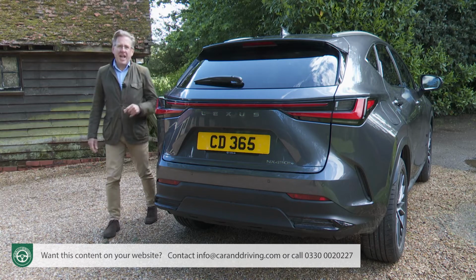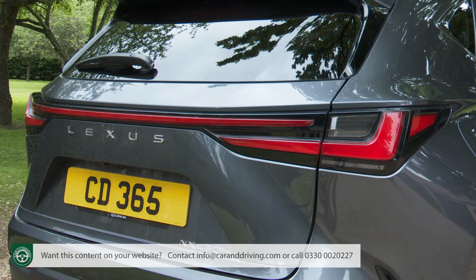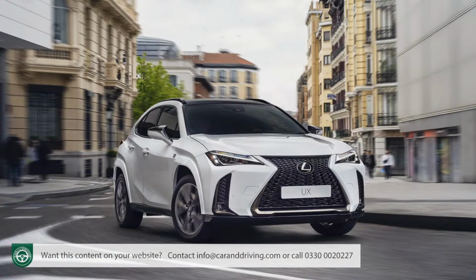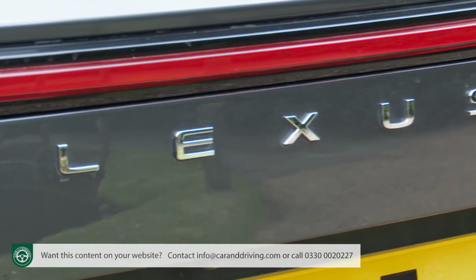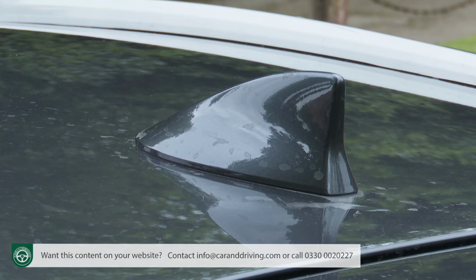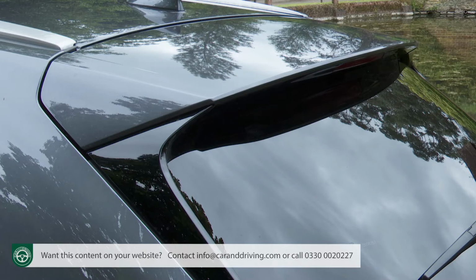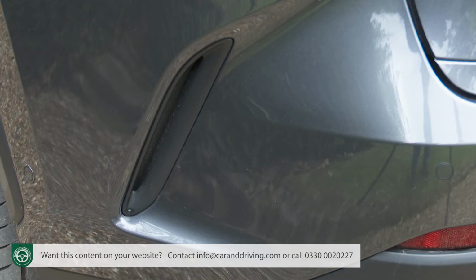Where this second generation NX looks really different this time round, though, is at the rear, distinguished by smarter L-shaped LED lamp clusters and the signature blade-style full-width lighting, as first introduced on the smaller UX, and here emphasising this Mark II model's 20mm width increase and wider tracks. Plus, on the tailgate, the Lexus emblem has been replaced with spaced Lexus lettering. There's a shark fin antenna, a subtle roof spoiler, slim lower reflectors and narrow vertical corner slots which don't seem to serve any useful purpose.